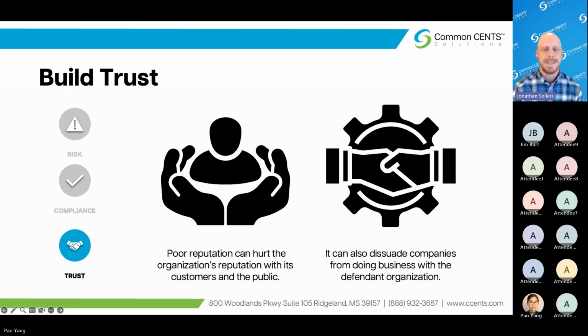And maybe most importantly, it's the trust. You have to trust our company with your data, and your partners have to trust you, and your customers have to trust you to keep their data secure. It helps build your business, and it also helps maintain relationships.